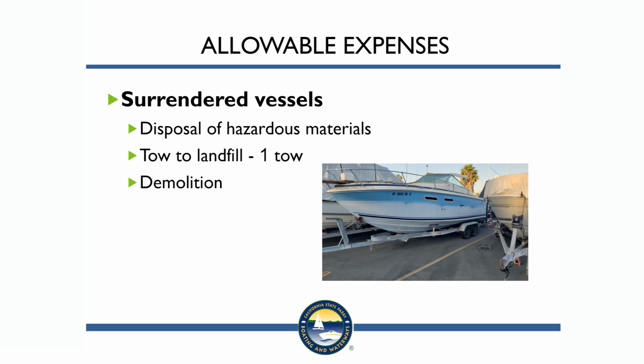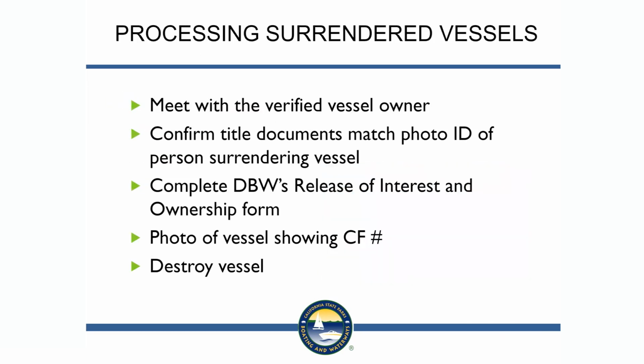SAVE will not reimburse for storage of surrendered vessels. Always consult DBW before taking on a questionable expense that may not be reimbursable. Now let's review processing surrendered vessels.